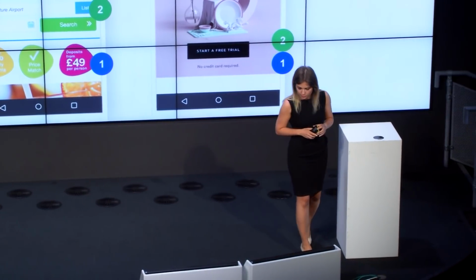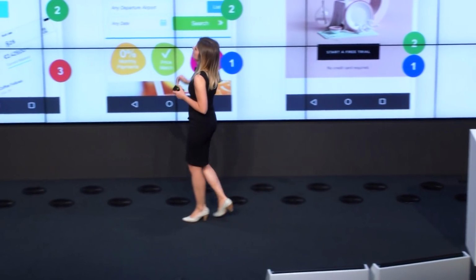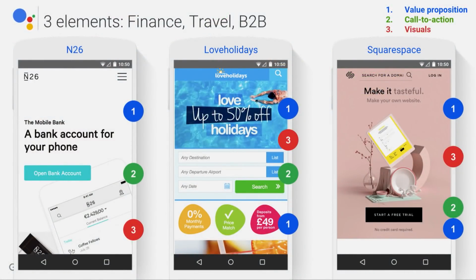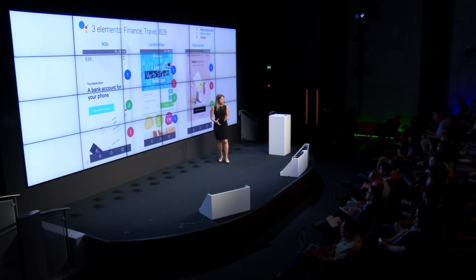To show you some more examples from other industries, N26 has a very nice call to action, a very contrasting color. It grabs all my attention. I'm very clear what I can do on this page. I can open a bank account. The visuals support quite well the value proposition. It's all about mobile and about banking. Now, the Love Holidays example I like because it shows how you can structure your value proposition into key 3 bullet points and make them really stand out.